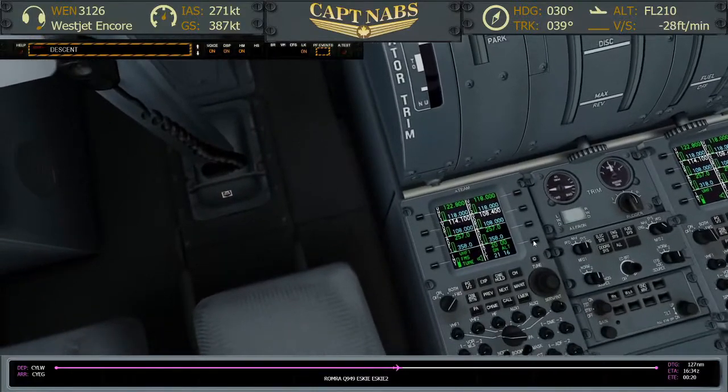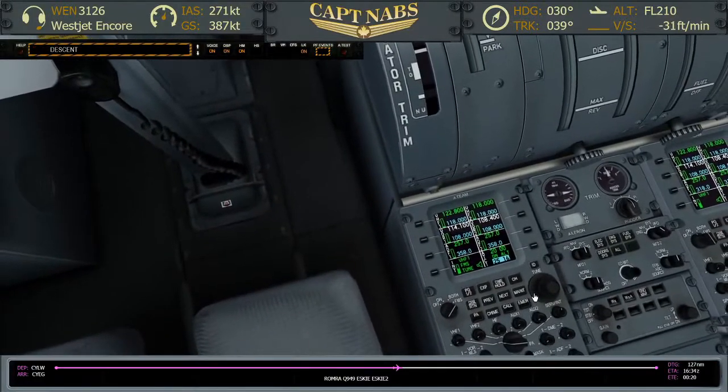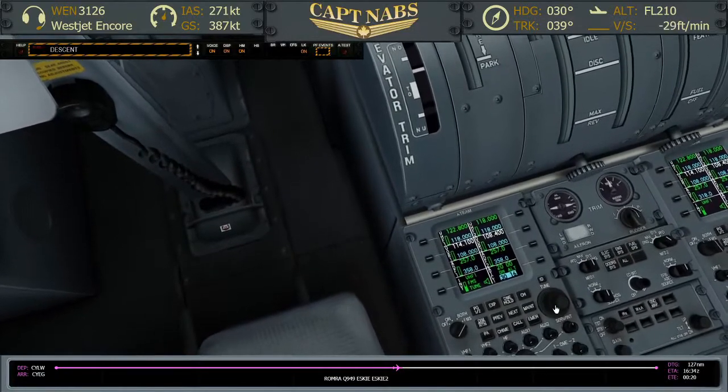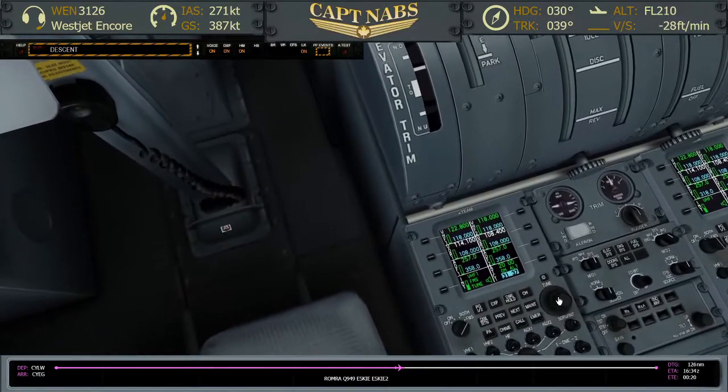This is the secret trick. And you dial in your speeds right here. If you don't have a 29 on the transponder, you can round up 1 knot. And 52.